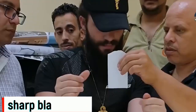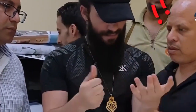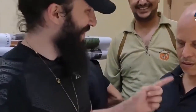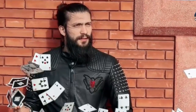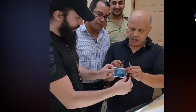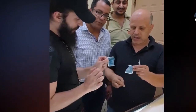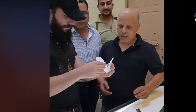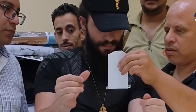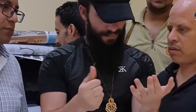The sharp blade trick. It's one of the most powerful magic tricks done by many magicians. One of them is the famous Arab magician Criss al-Masri. The magician asks a spectator to give him a sharp blade. Actually, the blade appeared to be real and cut the card sharply. The magician takes this blade and puts it on this sheet. Then he holds it in his hand, and suddenly it disappears. Also, the magician's hand is not affected by the blade.